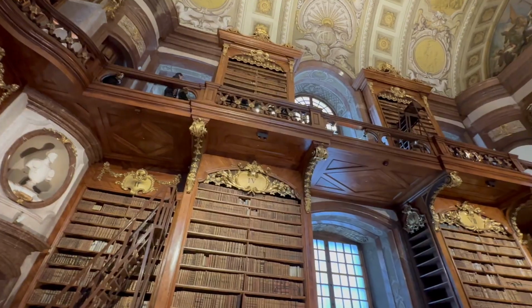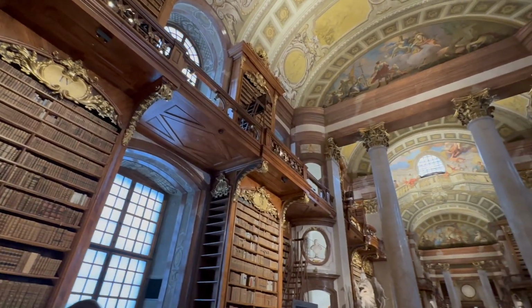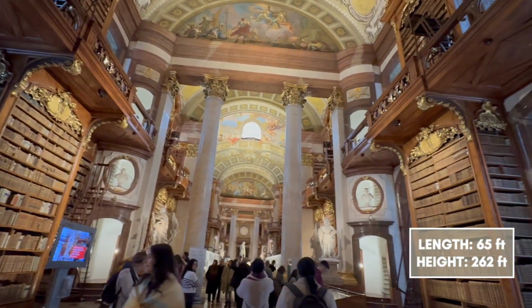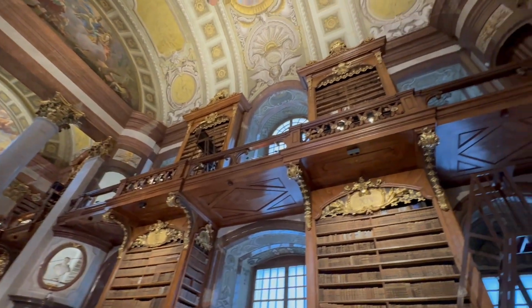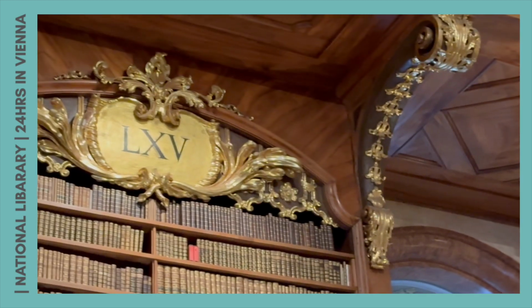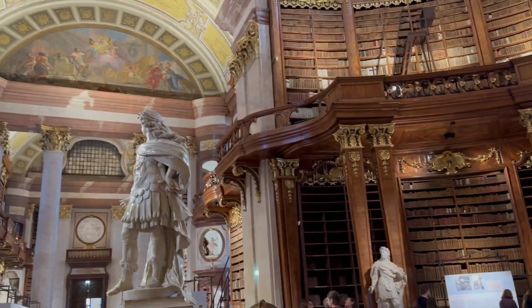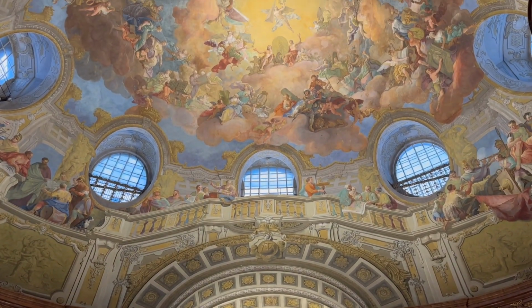Are you prepared for the most magnificent library hall? With its length of almost 80 meters and a height of 20 meters, it is home to over 200,000 historical books. Built in the 18th century, it was once used as the court library. Besides 4 handcrafted Venetian globes, the elaborately decorated dome and numerous frescoes create an imperial flair.